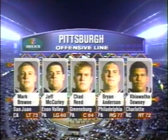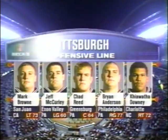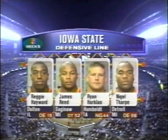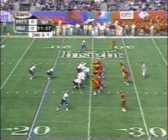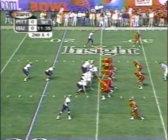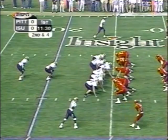The Pittsburgh offensive line, Jeff McCurley, prior to the last game of the regular season, was the starting center. But to give them more depth, they move him to left guard, and Chad Reed, McCurley's backup, starts at center. We talk about Reggie Hayward, what a terrific force he is, but the man, Ryan Harclaw, is the man that's going to have a terrific game up front to prevent the run. Brings up a second down and 4 now out of the I formation.